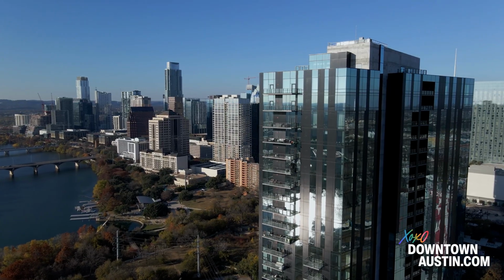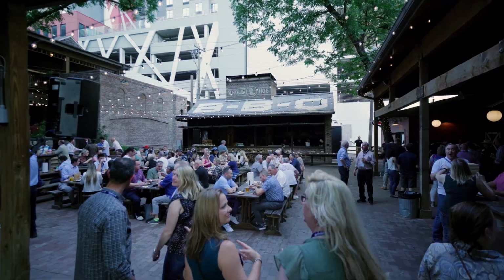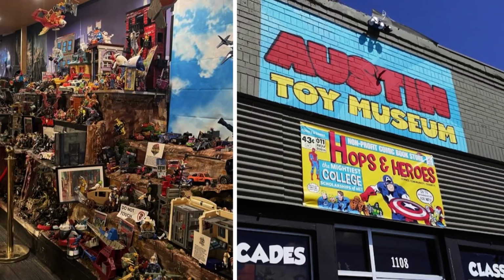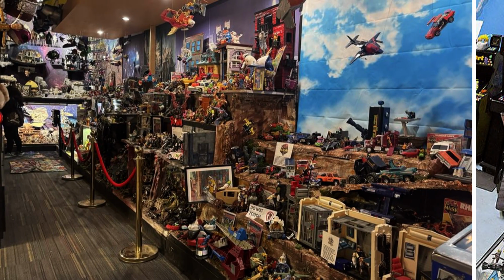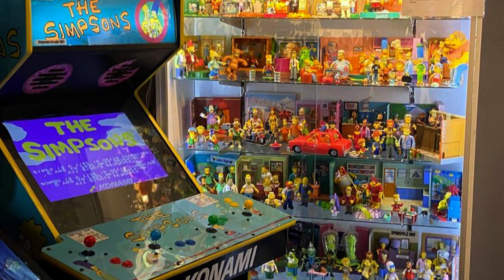Visiting any of the downtown Austin museums is another way to stay cool on your downtown day trip. There are a handful of museums that a family or anyone of any age can pop into, starting with the Texas Toy Museum on Congress Avenue. It's like stepping back in time, as the museum features a huge collection of toys from even my childhood in the 80s and 90s and various other decades.